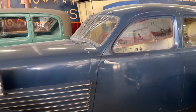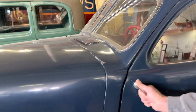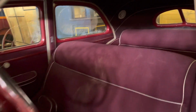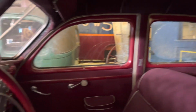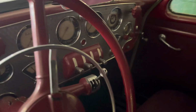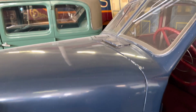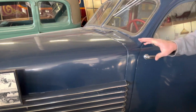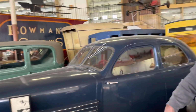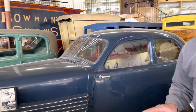Beautiful lines on this Gordon Buehrig design car. This is a beautiful deep blue with a burgundy interior in it. And we can look at that dashboard, we can look at that shifter over there, and just like we saw in the videos from the Auburn Cord Duesenberg Company about how that shifter sent commands electronically to a vacuum canister to shift these front wheel drive transmissions on these Cords. So super cool pieces of history sitting right here beside each other, the L-29 as well as the 810, 812 style Cord in the Pioneer Village collection.